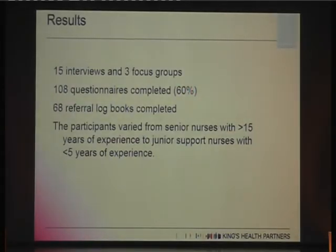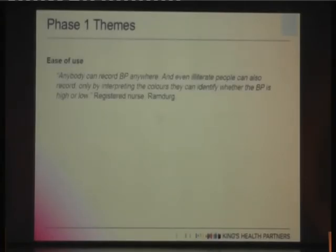We undertook 15 interviews and 3 focus groups and gave 108 questionnaires to our birth attendants. And got 68 referral logbooks back. From this, we identified a few main themes, which I'll just share with you. The device is easy to use, so just a quote from our registered nurse here: anybody can record the BP anywhere, and even illiterate people can also record. Only by interpreting the colours, they can identify whether the blood pressure is high or low.